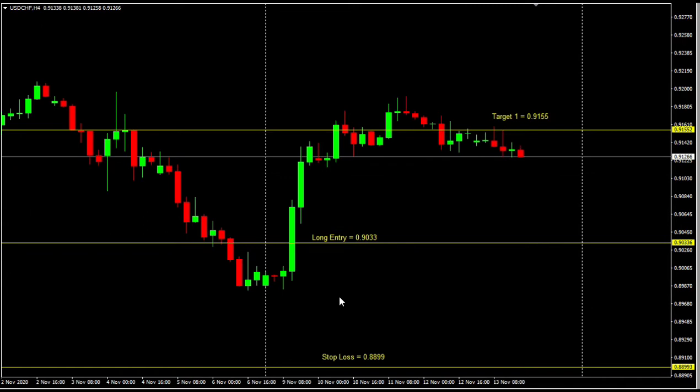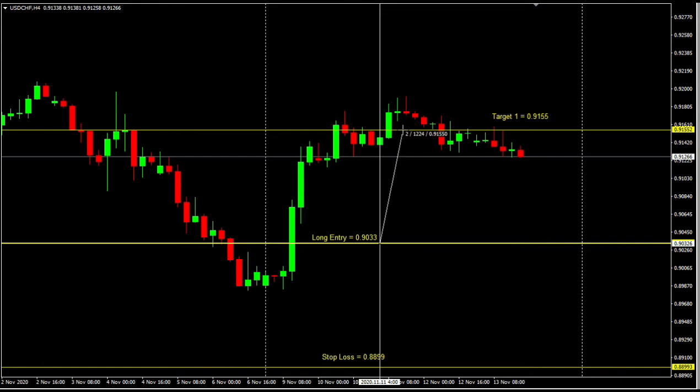Next we have the USD Swiss Franc. Here my recommendation was the long entry at 0.9033 and the target one was at 0.9155 and the stop loss was here at 0.8899. So we achieved our target here, 0.9155, and this gave us a profit of 122 pips.